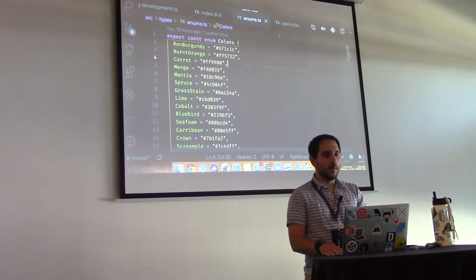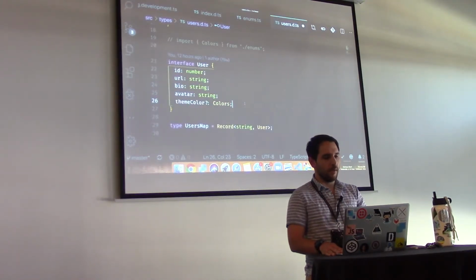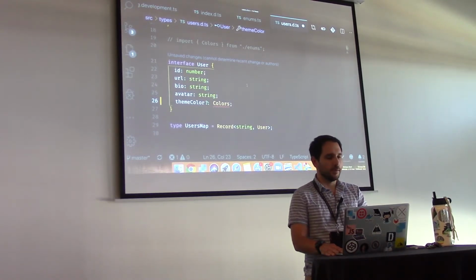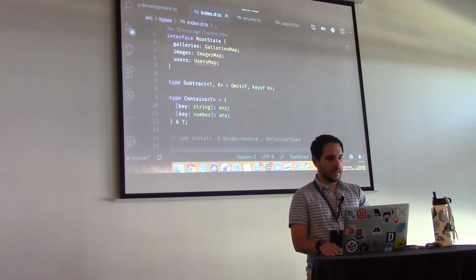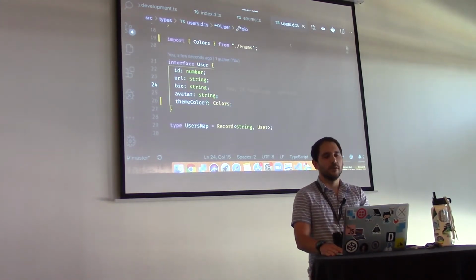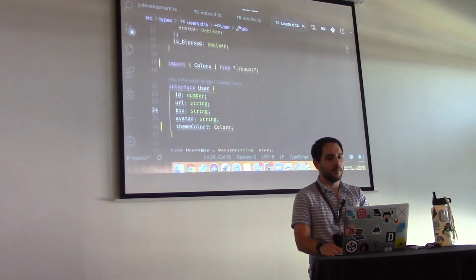Cool. So imagine we had this enum of colors and we want to extend our user object and say, okay, now we want theme colors, and that's optional. It's going to be one of the colors that we're using. So we would import colors, and cool, that works, but where'd that error go? There's an error, and this says that it cannot find the user's map. So what happens is if you try to import or export anything from a definition file, then suddenly these don't become global anymore, and that can be really annoying.